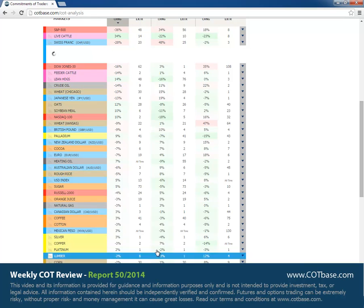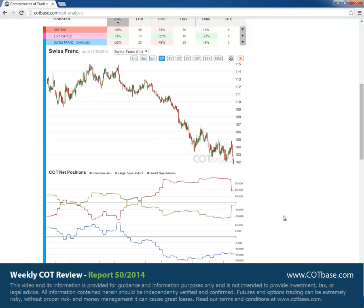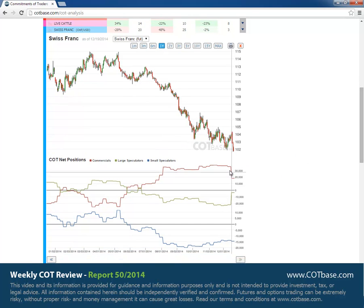Swiss franc, our next market, 28% change over there. Huge change size. If you look at the chart, no question about that. Very, very large change. Of course, this signal may have come a bit late. You can see this rapid decline in prices. Of course, we do know the fundamental background for that. But anyhow, this change is in the market.